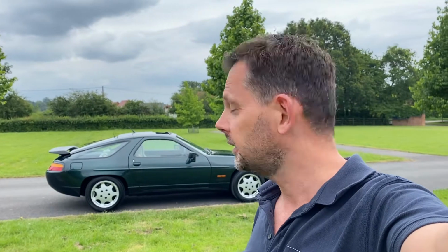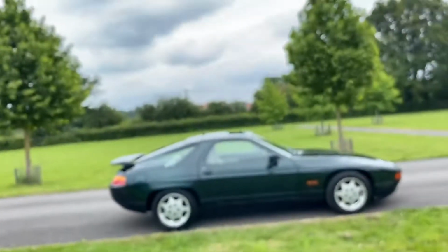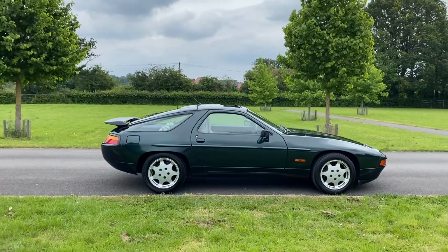I've got a very interesting car behind me. It's a 1989 G Porsche 928 GT manual. I'd like to show you around. It's a very rare car for a number of reasons.